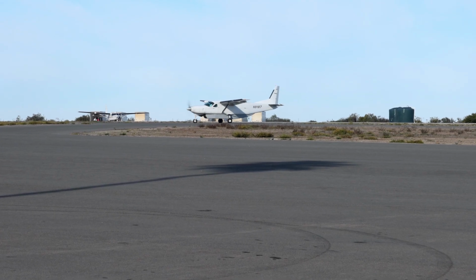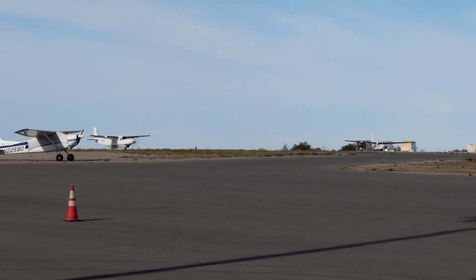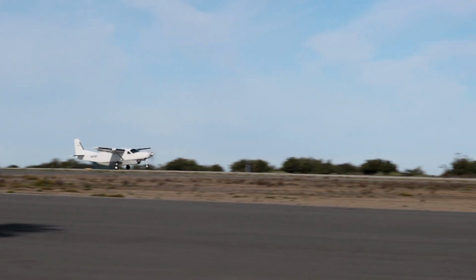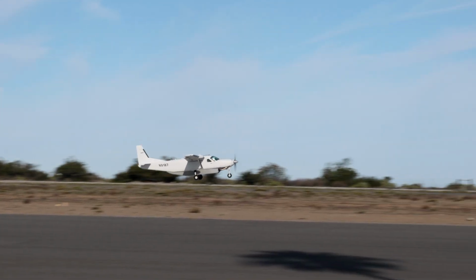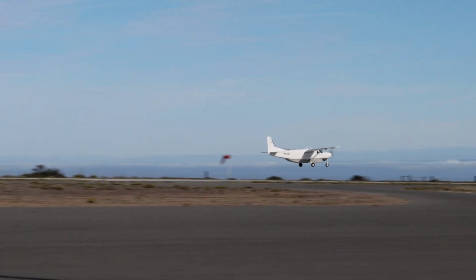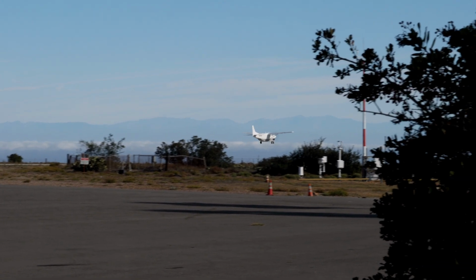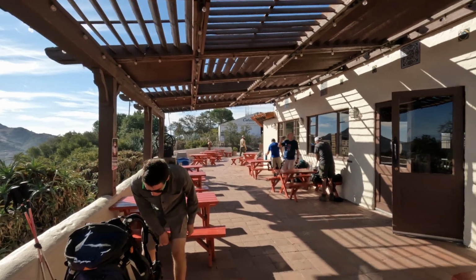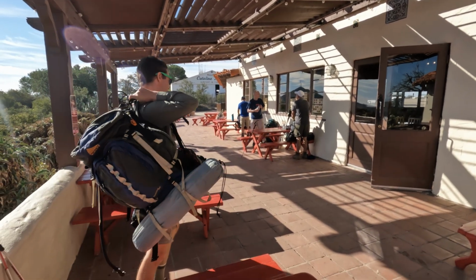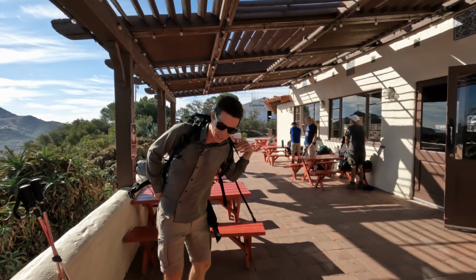Oh, he's turning onto the taxiway. Yeah. We can leave it here if you want, rent a taxi and pick it up later.